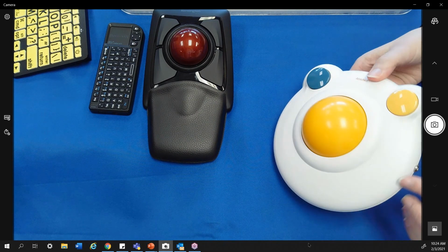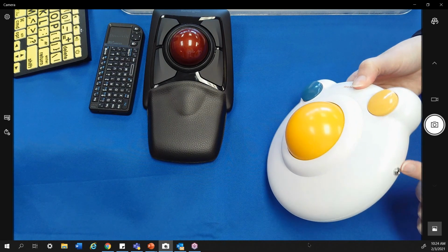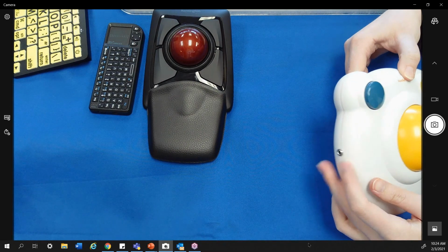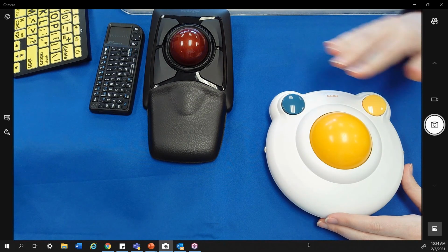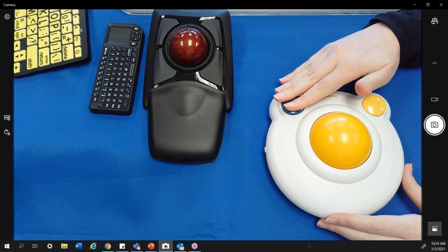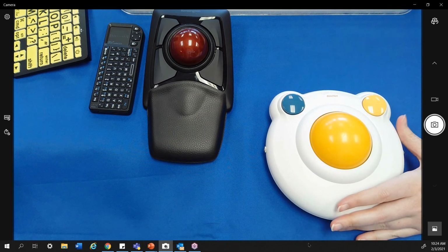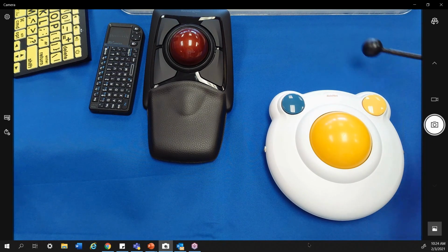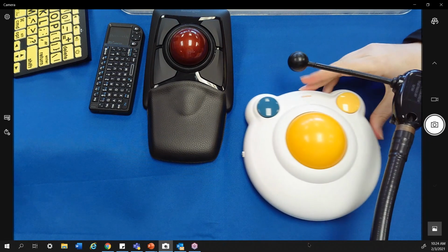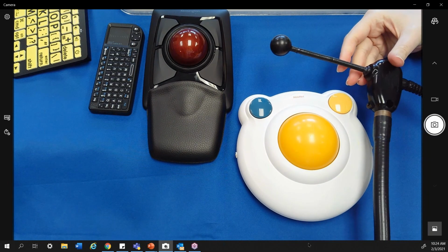And you can see they have, let me scoot it over, the switch ports on the sides. So if you're working with someone and they are still having a hard time accessing these two buttons, you can plug in a switch instead. And I have one right here to show. Let me get it. So this is the ultimate switch here. Sorry, I'm trying to get it in the camera.